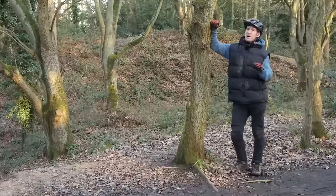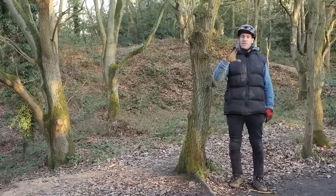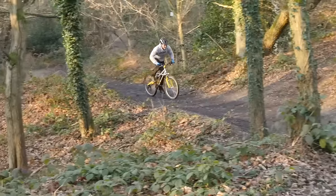Like, now he knows a bit more about the bike. We're going to stay at the same scale of this, but he's going to be about there now, you know? He'll probably go 2 metres, not one. Go on, Blake. You can do it.